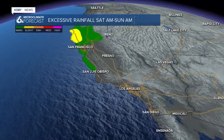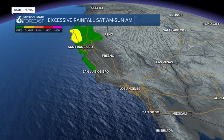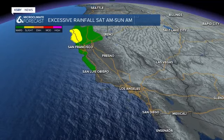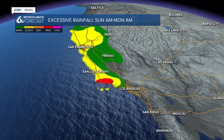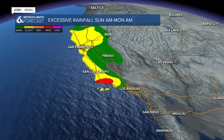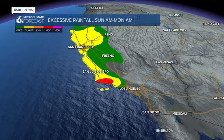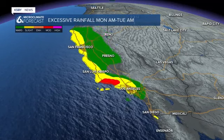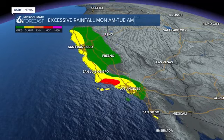Again, might nip the area just a little bit. This is Saturday morning through Sunday morning. I think this is really more so for the activity cumulatively, taking system 1 and 2 into account. Now, this is entirely system number 2 here. Sunday through Monday morning, you see the red area there for Santa Barbara and the South Coast, and that's Monday into Tuesday. So we're talking about a multi-day rain event here as well.